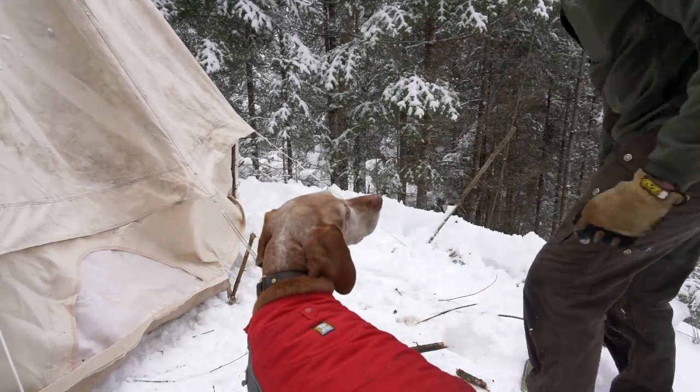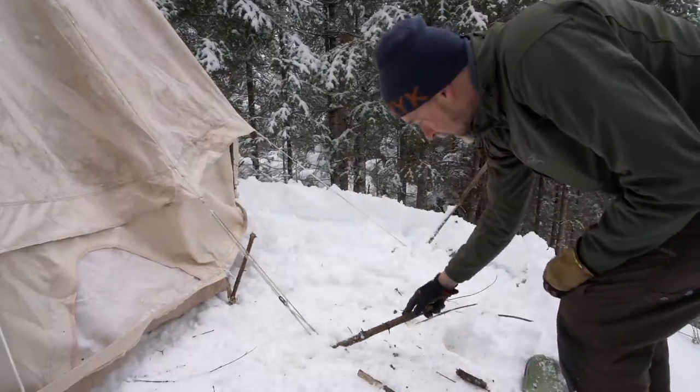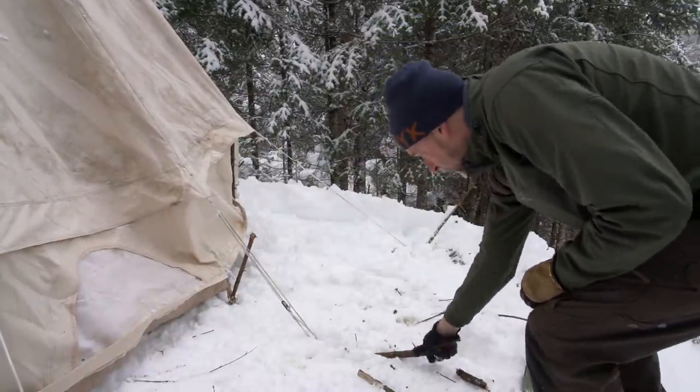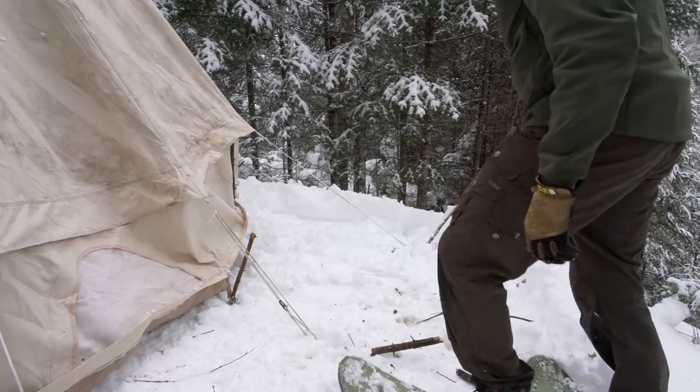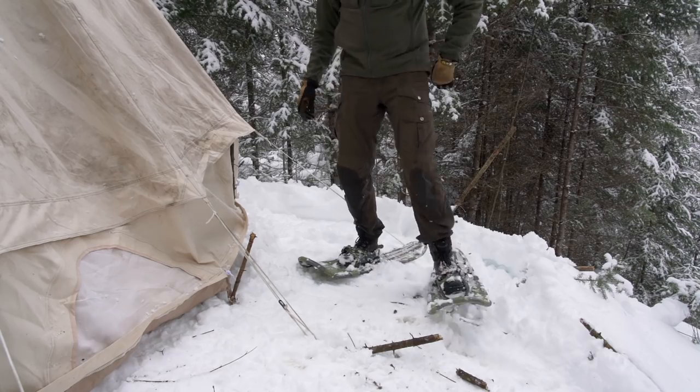And you put the stick, Scout, move, please. Put the stick at a sharp angle. Not like regular camping where it's straight in the ground. You put it in at a sharp angle. And then I'm gonna kick some snow on it.